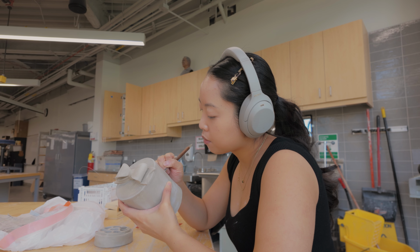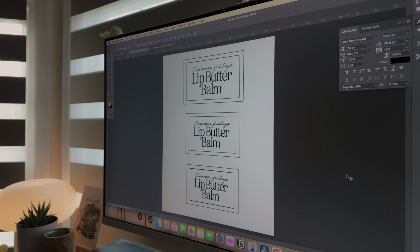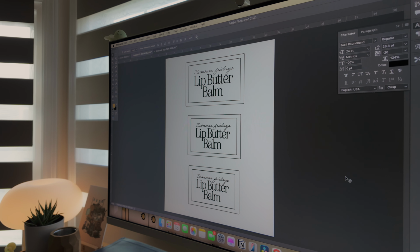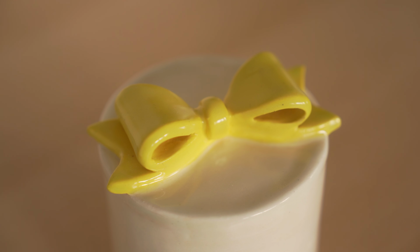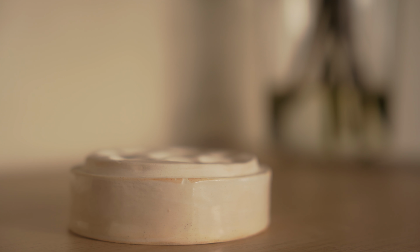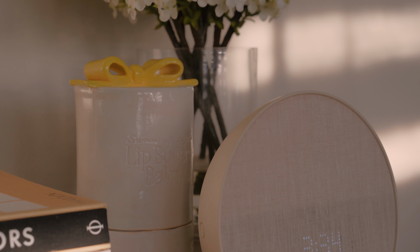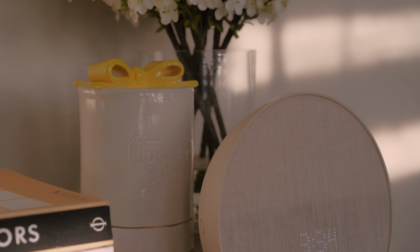Yeah, I also carved this all completely by hand and that was really fun, where I actually went through a bunch of different typefaces on Photoshop to come up with a nice layout for the typography. So yeah, this was very much iteration 1. I do want to attempt it again because I love the Summer Fridays lip butter balm. I take them with me everywhere, and I think it'd just be really cool to have a unique case to display all of them, especially because I literally own every single shade.